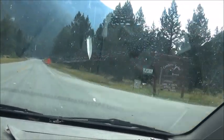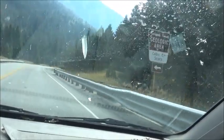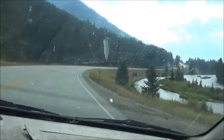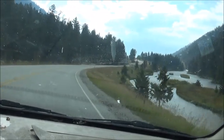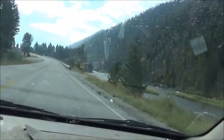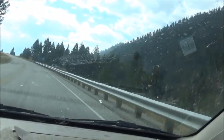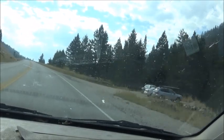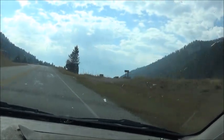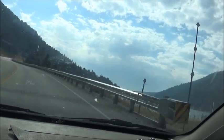Village Road. I wonder if there's a dam up here. They got a dam up here. No public access.